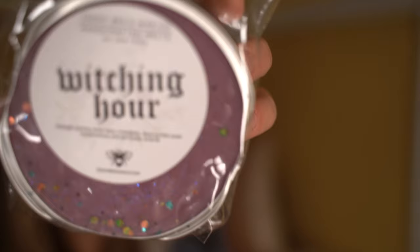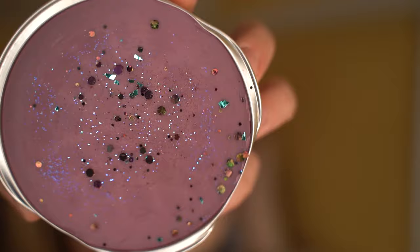Okay, next up we have Witching Hour. Witching Hour has once again such a cool label. Notes are midnight jasmine, tonka bean, mahogany, black currant, sweet marshmallows, and soft woods. It looks like this wax melt is really cool. Let me share how that looks. Super pretty, bluish purpley wax.